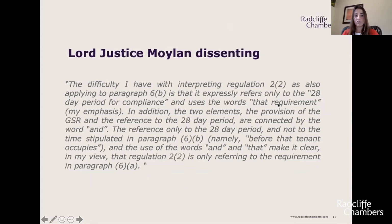But we then have the dissent of Lord Justice Moylan, and he arguably undertook a more natural reading of the regulation and reached a different conclusion to the majority. So he considered that within the gas regulations, Regulation 36(6), there were two separate obligations, one that referred to prospective and one to existing, and it was only in relation to the existing tenants that there was this 28-day period for compliance. And although he acknowledged that there could be a disparity of outcome if you read Regulation 2 in such a plain way, and there was a harsher sanction for not complying with the rules in relation to prospective tenants, there was no clear reason why the effect of the regulation should not be given its plain meaning.